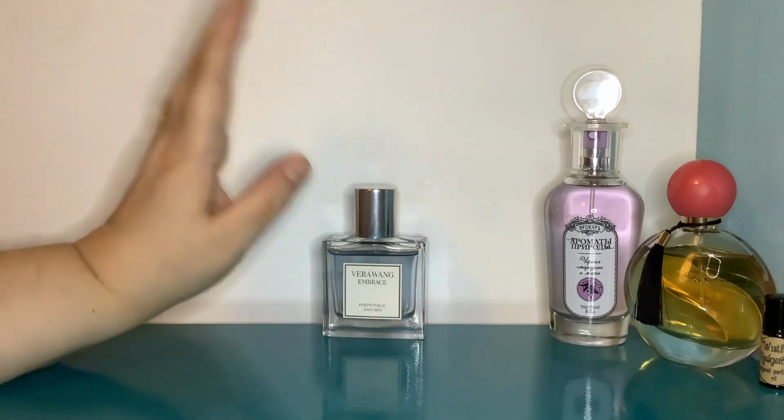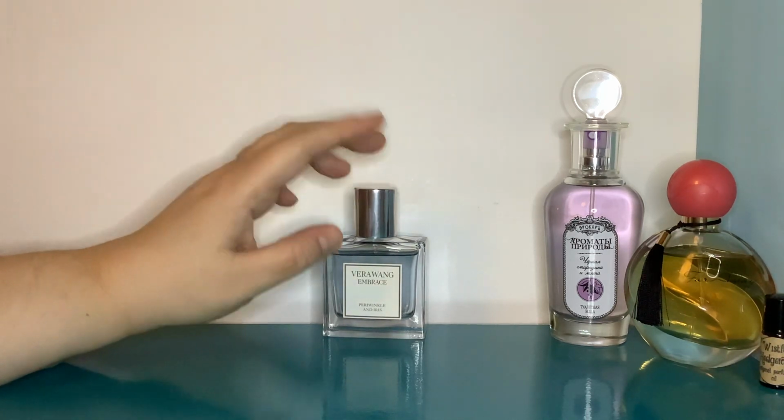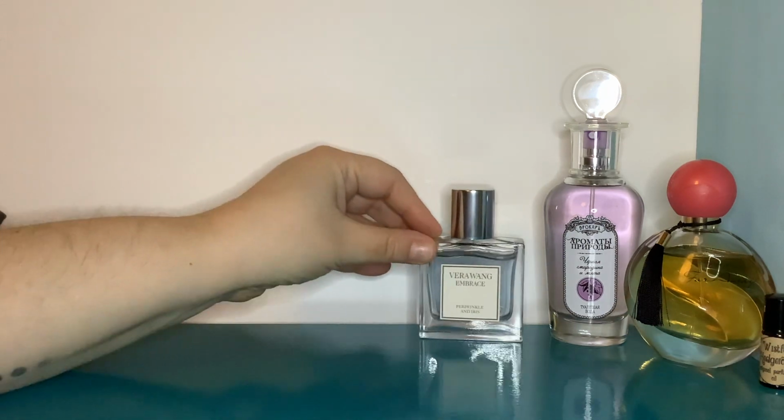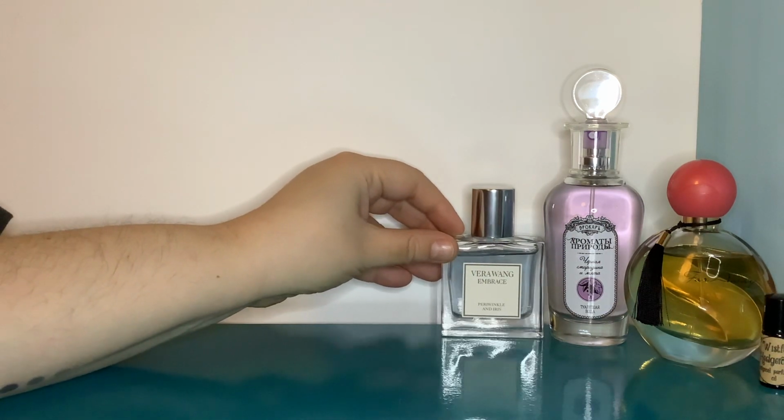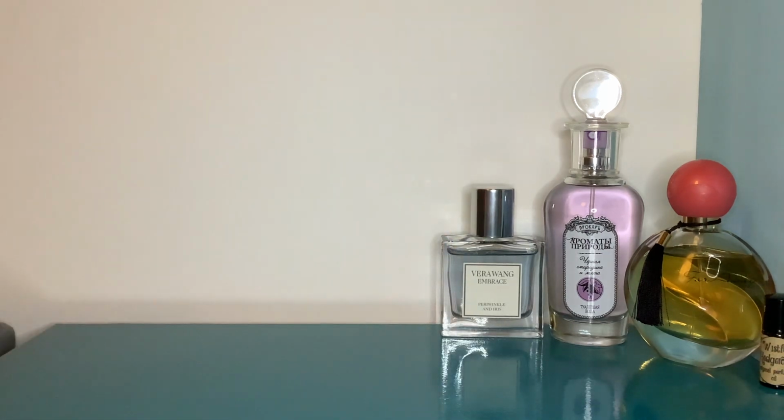But I was literally obsessed. I couldn't stop sniffing myself. I loved reapplying it. I absolutely loved it this week. So there you go, I'll have to put it in my memory bank. That's a really good one to wear in really rainy weather. Just obsessed.